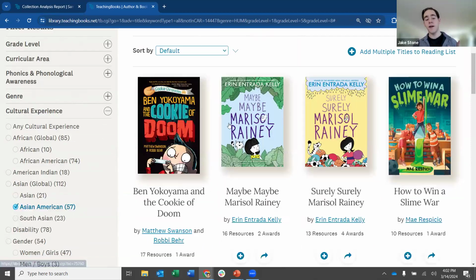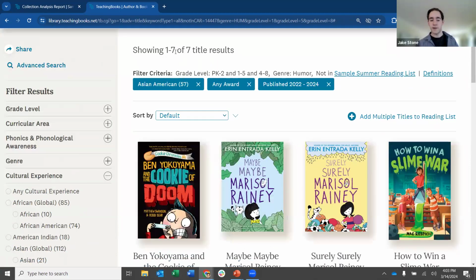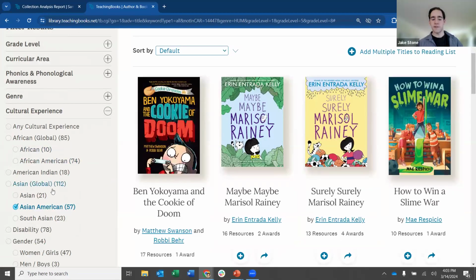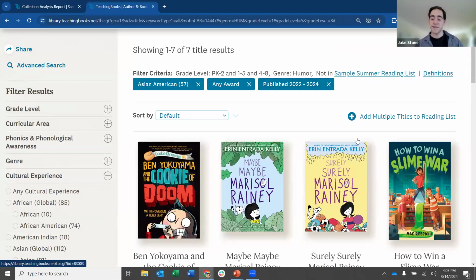And by the way, these little parentheticals that you see next to these areas are about the original search. So of the 10,000 books that we first pulled up that were humor K through 8, 57 of them were Asian American. So if you're wondering why we clicked this and it says 57 here, but only 7 up here, that's because it's now stacking these filters, but it doesn't change the text over here. Just a little thing to know. So 7 titles. There we go.